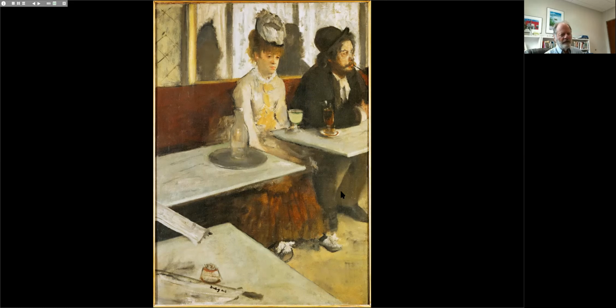Now, you could say that the subject here is one of human degradation, a woman that has drunk herself into oblivion, not something that you would see in earlier art, particularly in anything classicizing or idealizing. But Degas thought this a worthy subject, an interesting view of human behavior in the city.